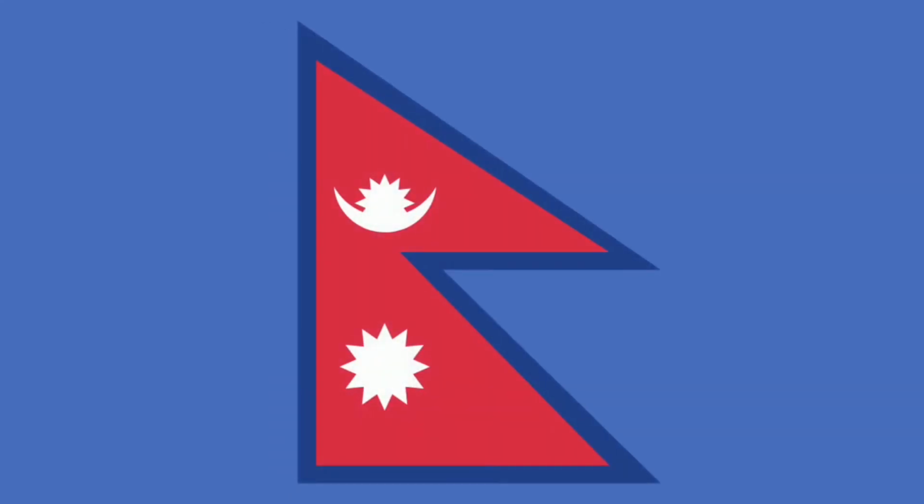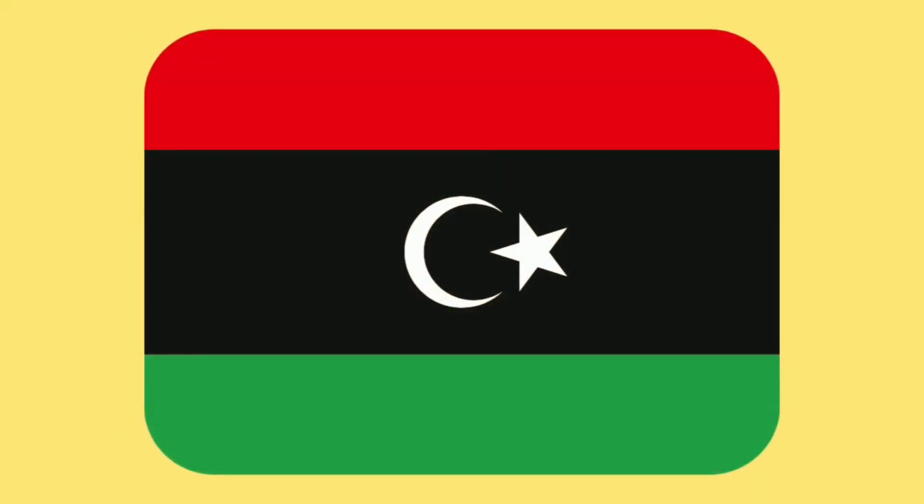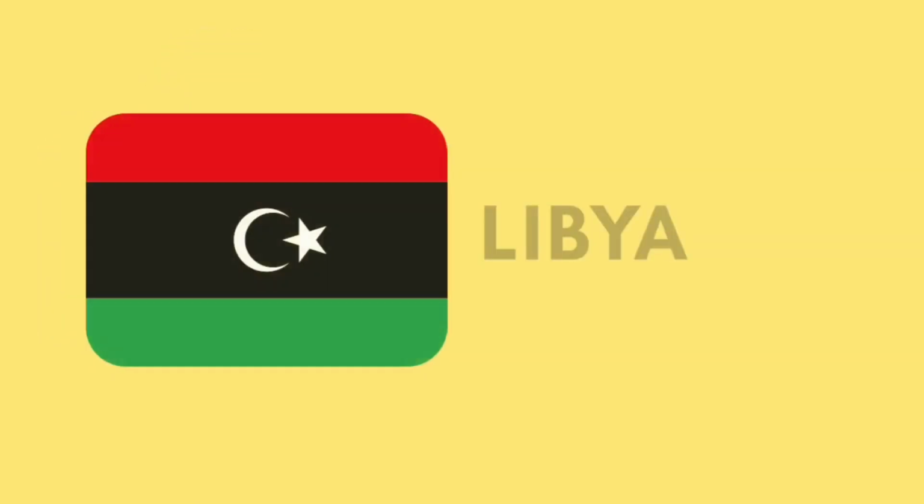What is this flag which has two triangles joined together? Yeah, you guessed it right. This is Nepal. Oh, I think you know this one. This one has a lot of colors and a moon and star. This is Libya.